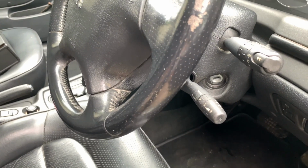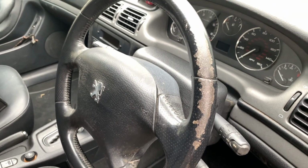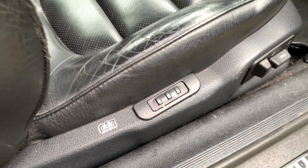Cruise control, no idea if the cruise control works. Steering wheel's seen better days, but after 140,000 miles you would expect the leather steering wheel to have a few marks on it. And as you can see there, it's got memory seats.